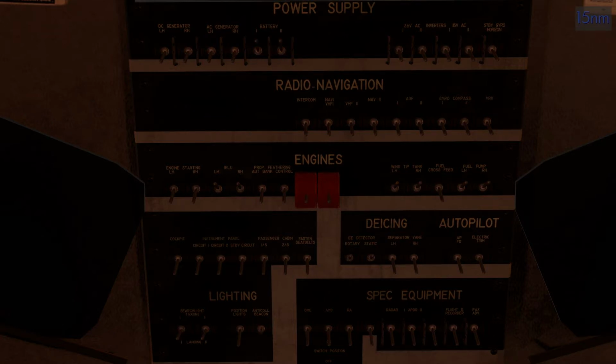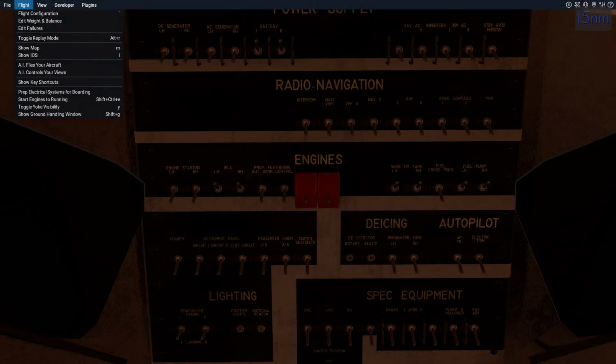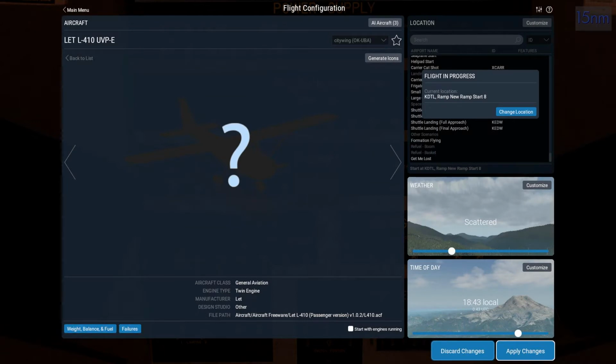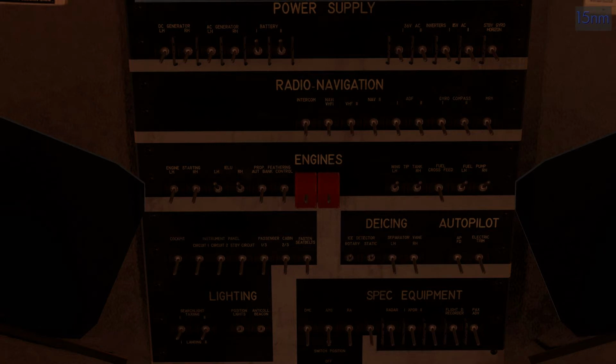Beacon light is there. Position light is there. Remember to check fuel. I have not checked fuel. I'm glad that was in my checklist. Actually it's weight and balance, and then fuel is already up from my last flight. Our flight time, let's go a little bit longer, just because. And we'll do done. And apply changes? Why does that look different than last time?